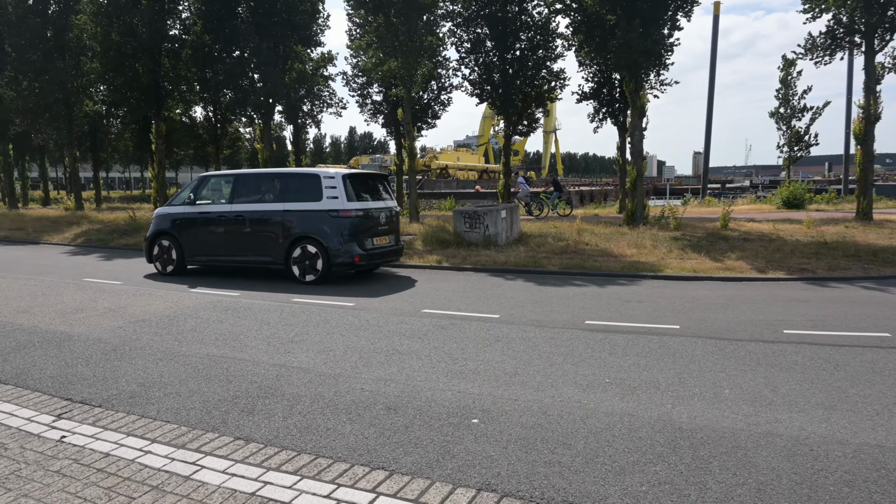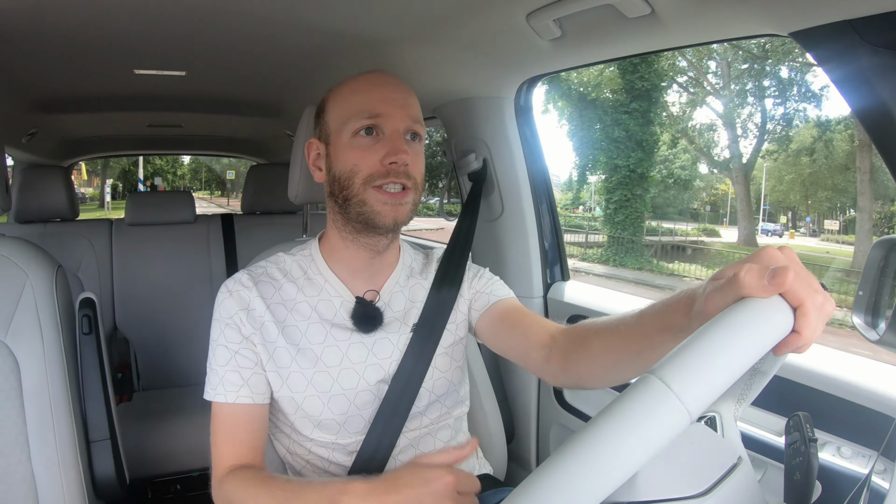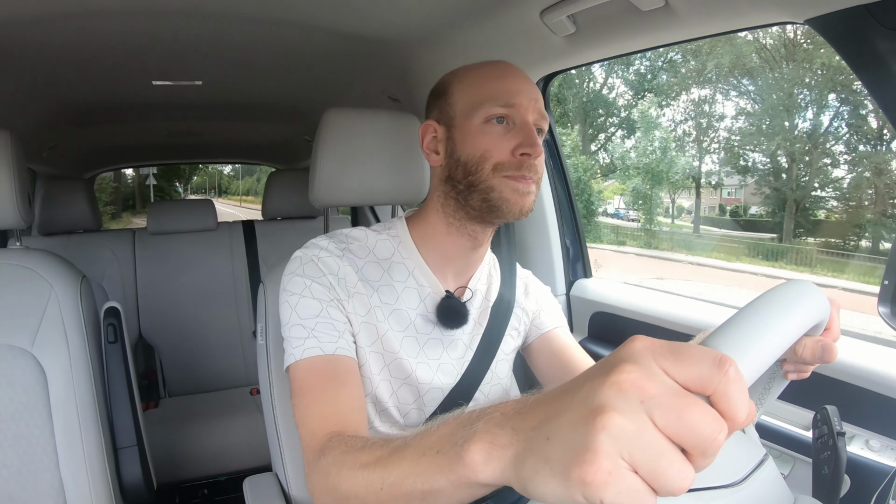One of the reasons for that is that there is a heavy battery pack located in the floor of this car. And therefore the center of gravity of this car is relatively low, and therefore it doesn't lean as much in the corners. So for a minibus and just for a car in general, the id.buzz drives fine. And I think for a minibus, the id.buzz drives really good.